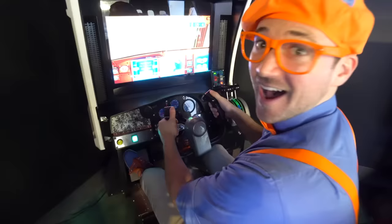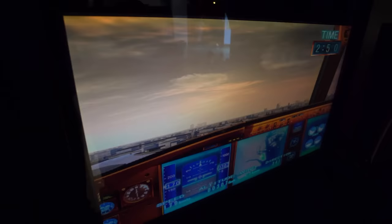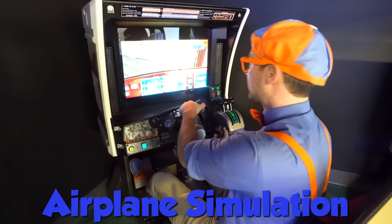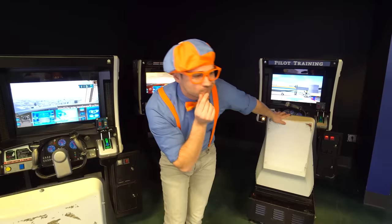Whoa! Do you see this? Whoa! This is an airplane simulation. Whoa! It's like I'm actually flying an airplane. Whoa! And check it out. There's two more right here. You can fly airplanes in these simulations. I wish I could fly an airplane like a real cockpit.